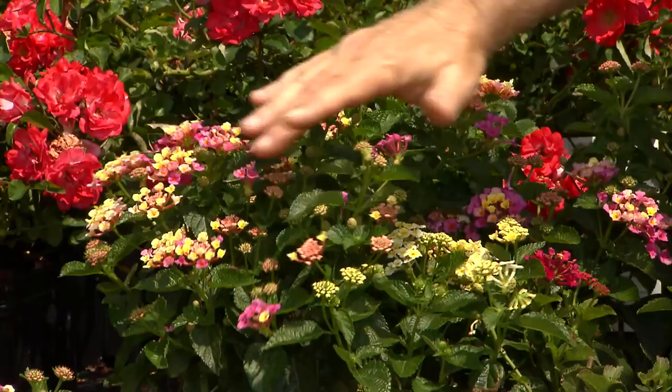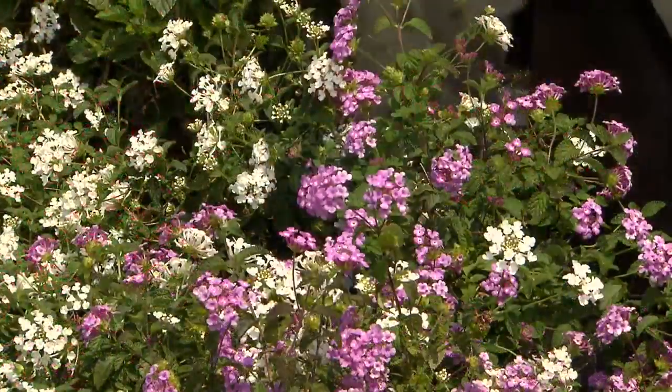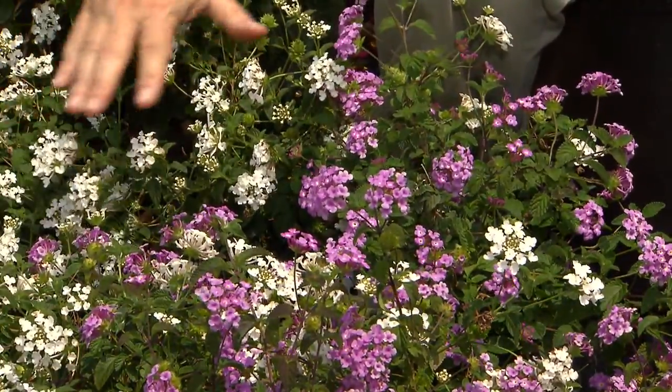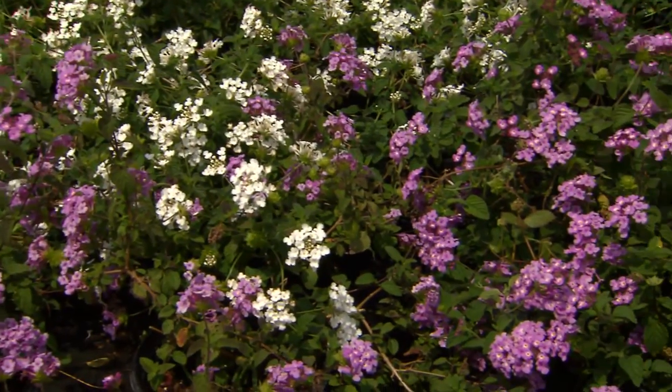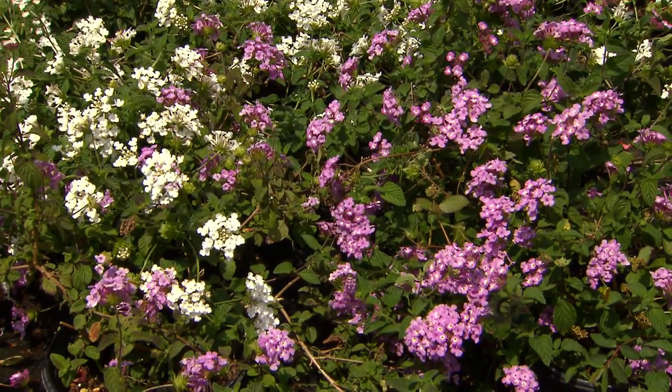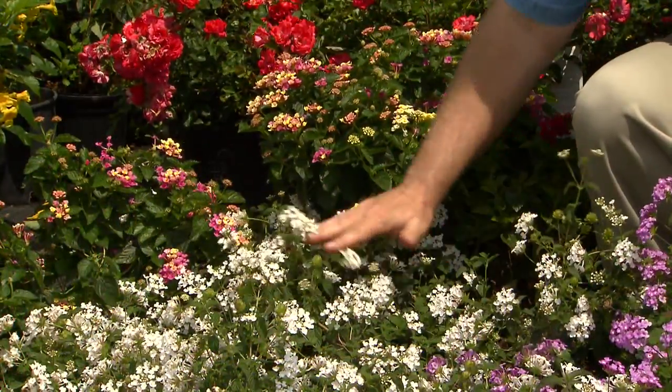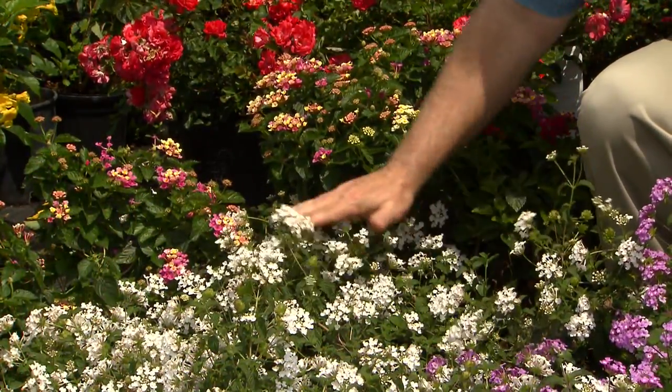It comes in a wide variety of colors on low growing to tall growing plants. But a lot of Louisiana gardeners are not aware that we use another species of Lantana here as well, and that's Lantana montevidensis. And these Lantanas that you see here in lavender and white, that is that particular species. Now, Lantana montevidensis is called the trailing Lantana. It has a much lower spreading growth habit. It's much more of a ground cover than the camara that we commonly grow, but it's just as tough and resilient.